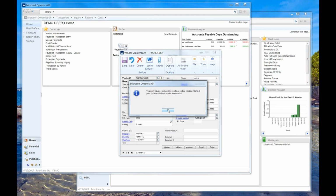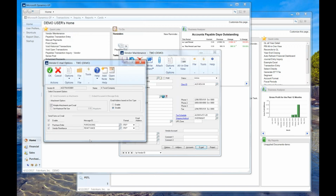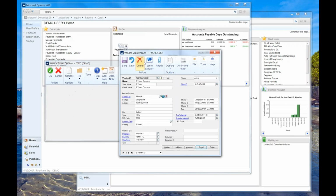So that's one of the nice features of the security of the Dynamics application, that you can protect certain maintenance windows. You can protect the entire system for particular users. You don't want them changing the customers, the vendors, the GL accounts. You don't want them deleting data or deleting pertinent information or changing that information without you knowing. And so you can set up things like special email settings that you want by vendor. It's the same with the customers.